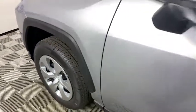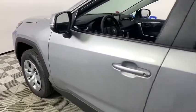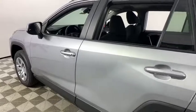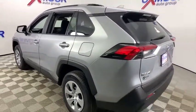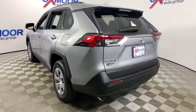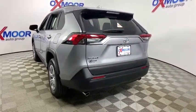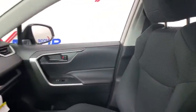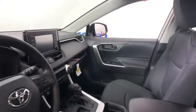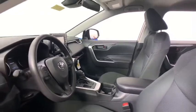Come test drive the 2019 Toyota RAV4. The RAV4 is one of the most fuel-efficient SUVs in its class. Versatile and efficient, RAV4 mixes the comfort and drivability of a sedan with the benefits of an SUV. This highly evolved, well-packaged crossover SUV lets you have it all. This vehicle has less than 100 miles.